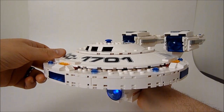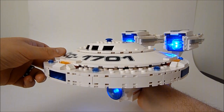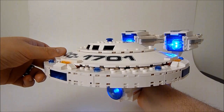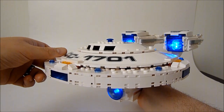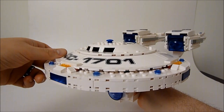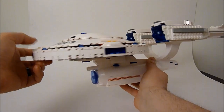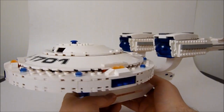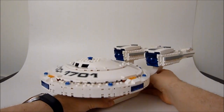Now, I wonder if we hold the button down, will it stay lit? That's the thing I'm curious about. No. You can hold the button down, it just goes for its designated time. But yeah, so that is the light function. And yeah, that's pretty much the Enterprise altogether.